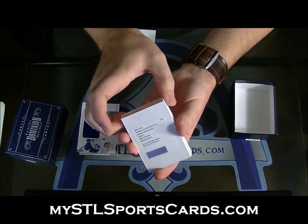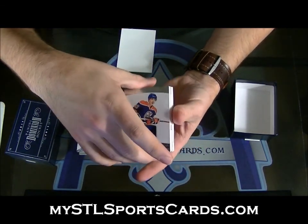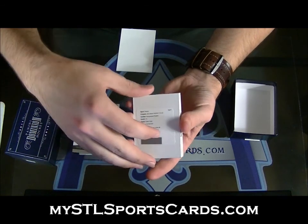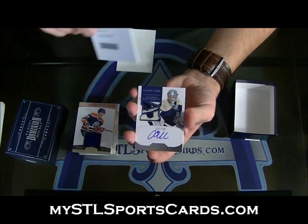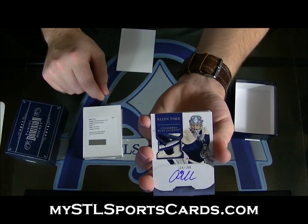Okay. Well, there's a good one. Number to 100, Ryan Nugent-Hopkins. Ryan Nugent-Hopkins, number to 100. That's a gnarly patch. Rookie patch auto, number to 199, Alan York. Lord, that's just nasty.